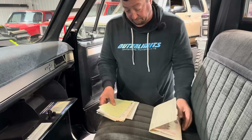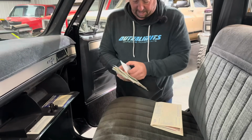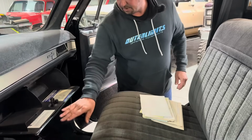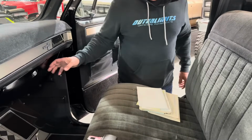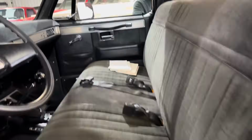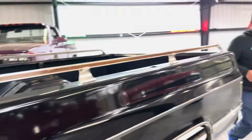That stuff we need to go through, AJ, for sure. Make sure it doesn't get out of its booklets. That's just a bunch of more current stuff. All the stickers, just like they're supposed to be. Rocker panels are perfect. Cab corners are perfect. Roof paint is perfect.